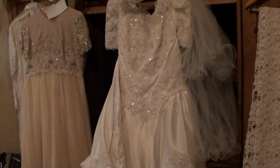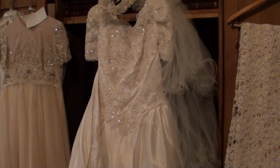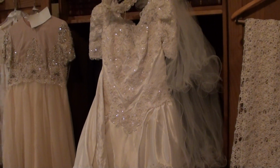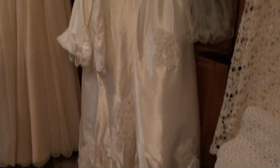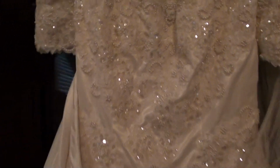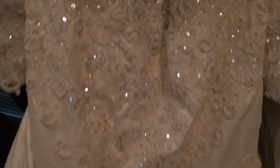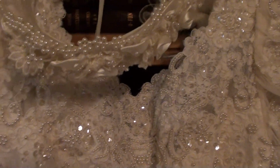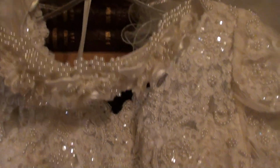I have gotten myself another wedding dress. I didn't need it, but I couldn't resist. It was only $10, so I picked myself up another wedding dress. Look at how pretty it is. It's a short sleeve and has a gorgeous train with the stuff on there. And then it came with this beautiful headpiece, which I can take those off and use them. And then there was this piece.